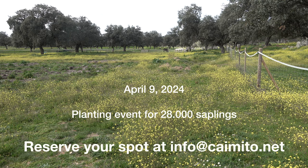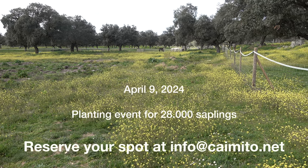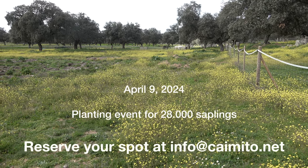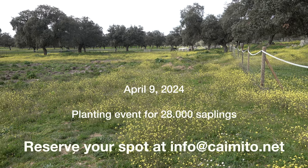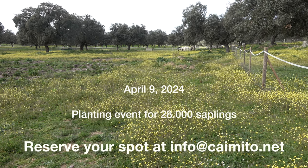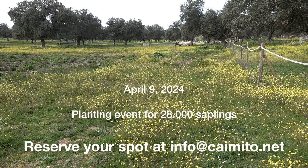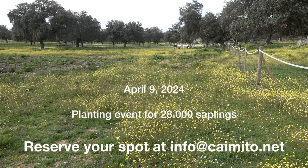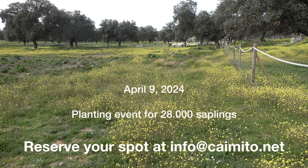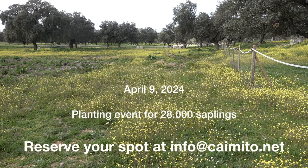And while we are planting, there will be catered lunch. And later we can go and visit a bar if you still have energy left that you would like to spend. So you are invited to help us, probably for a week or two or maybe three, to get these 28,000 saplings into the ground. The event will start on April 9th. You can arrive on the Sunday before, that will be April 8th. And you can stay for as long as you like.